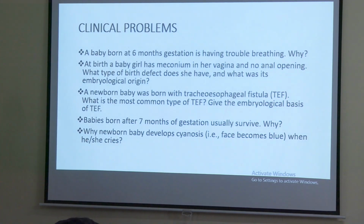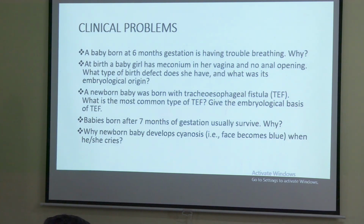Today, while discussing the development, I mentioned something as maturation of lungs, right? How many stages are there? There are 4 stages in the maturation of your lungs. If you see the first question, a baby born at 6 months has difficulty in breathing, but during the 7th month, if the baby is born, it is going to survive. How? Development of alveolar buds. Any other answers?